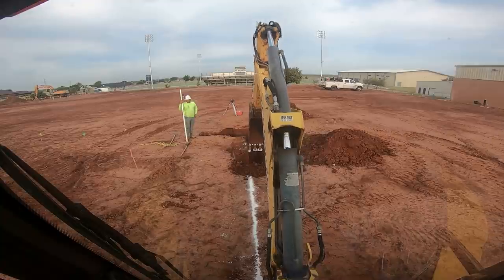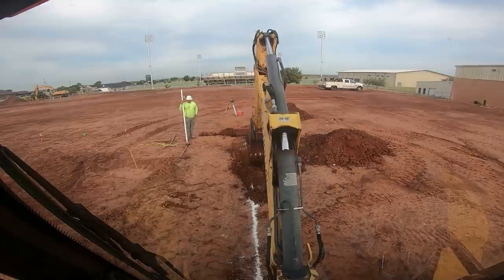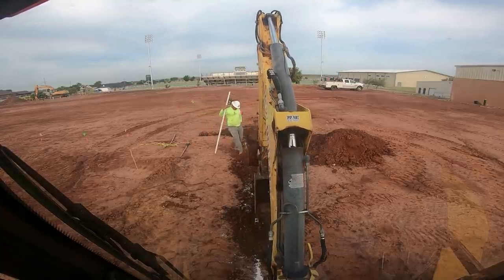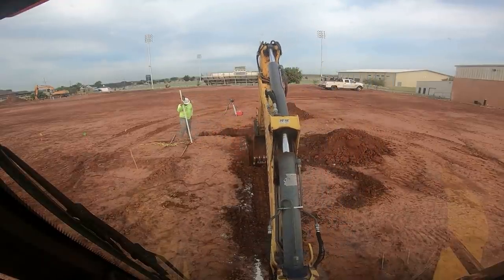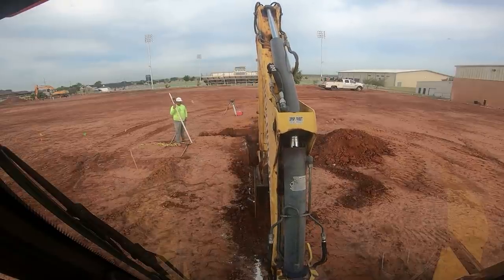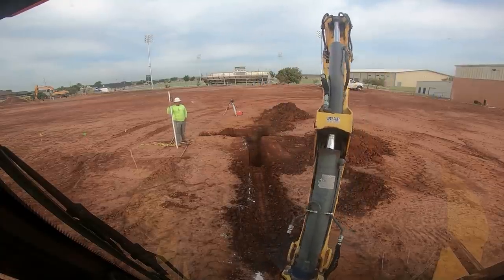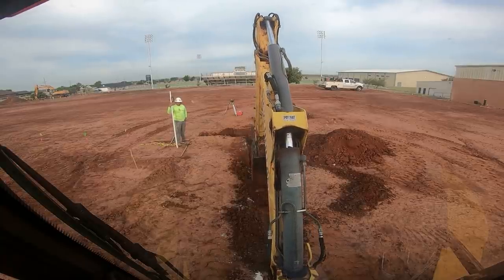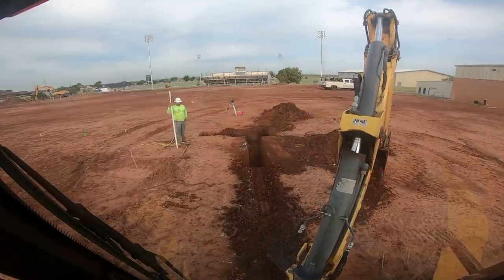That line, I might need to take the line out. I don't know. I didn't really ask them. Sometimes when they lay that out, they will lay it out right on building line, and then they actually want you to dig a little bit over that. We can make these look good if we take a little extra time and make some nice, easy inch and a half cuts. It takes a little longer.